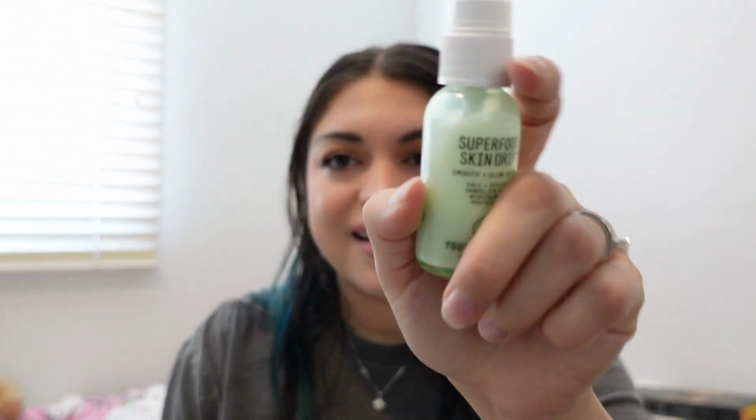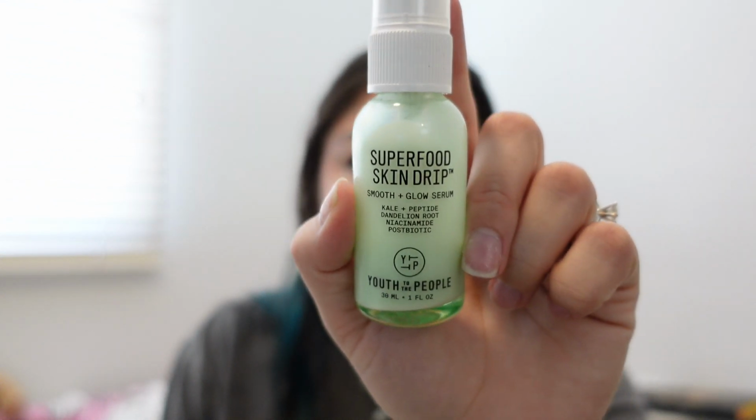And I found this from Youth to the People. It's these skin drops. It's a little pricey. This is like $37 for this little bottle, but it has really hydrated my skin. It's evened it out really well, and I feel like this has probably been the best item for my skin serum wise. I wasted so many years using the snail mucin when this was what I needed.